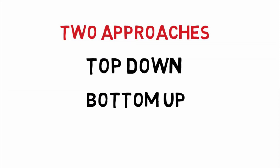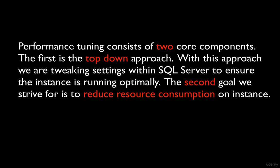Let's wordsmith our answer. All right, let's read our definition. Performance tuning consists of two core components. The first is the top-down approach. With this approach, we are tweaking settings within SQL Server to ensure the instance is running optimally. The second goal we strive for is to reduce resource consumption on the instance. So we've let the interviewer know there are really two core components to performance tuning. Our definition lets the interviewer know what performance tuning is, what the two key approaches are, and what they are.